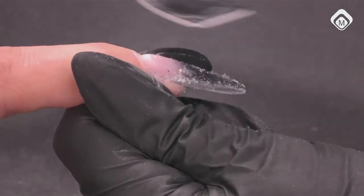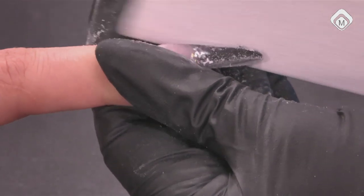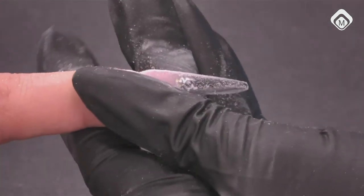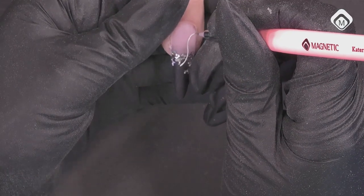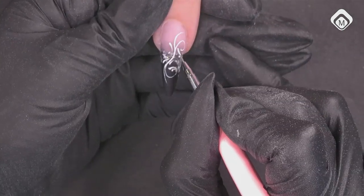Paying close attention to the lower arches, the cuticle area, and when I've done all of this, I'm using the expert bit to have a nice, even and smooth cuticle area, after which I buff it with a white block. Now the nail is finished, I'm painting a design with liner gel white. I will cure this for 1.5 minutes in a twin light.